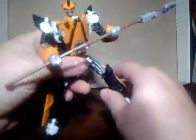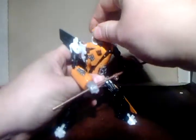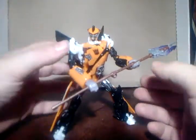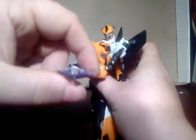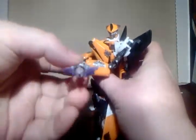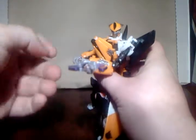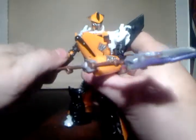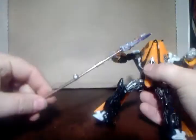This is a really posable figure, like so posable. Yeah, just look at that. He's really just such a great little figure. Yeah, spear, trident, take your pick. But no, he's a great little figure. And if you want storage, you can do it. Let go. There we go.